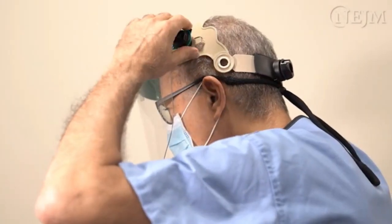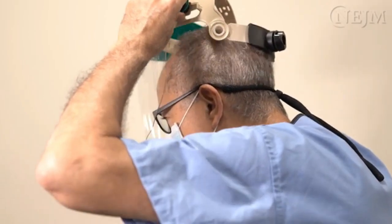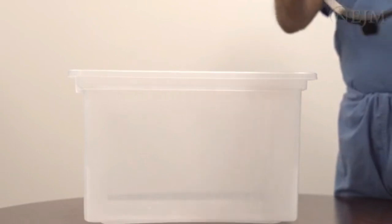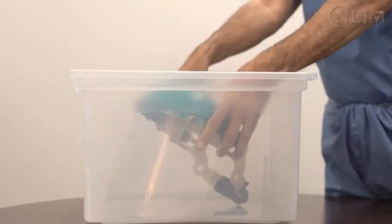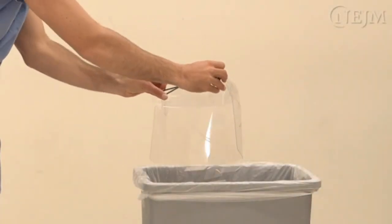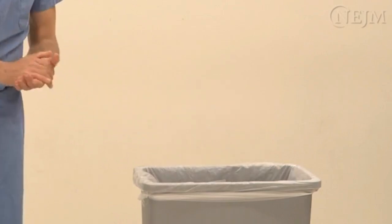If you wear prescription eyeglasses, make sure the glasses are not contaminated when you remove the PPE. When using a non-disposable face shield, place it in the appropriate container for decontamination following the guidelines at your institution. If you have used a disposable face shield, a waste receptacle should be available to discard such equipment.